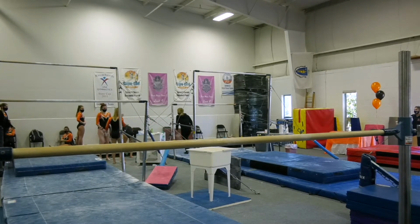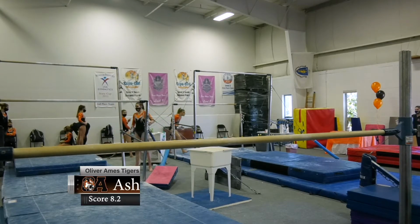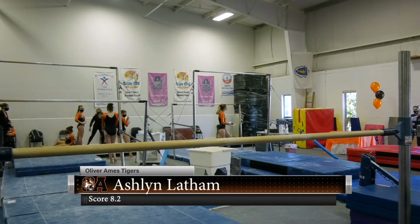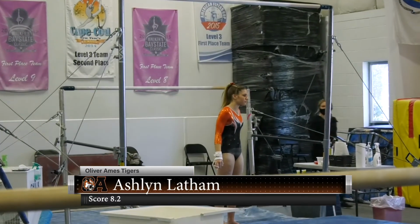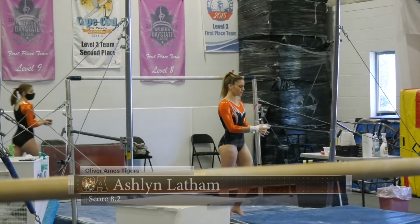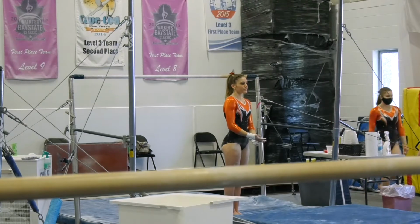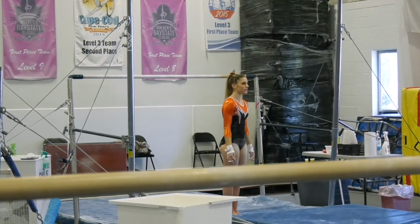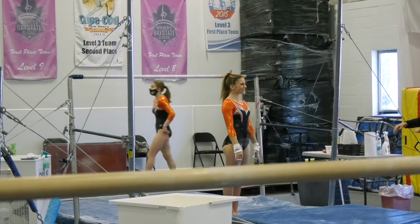Ashlyn, similar to Sawyer, did not have all her requirements, so she was missing her flight element. So that would be like a release on the same bar from low bar to high bar. So she'll be starting from a 9.0, but then we'll receive 2/10 bonus for doing her free up handstand to a giant, and then another 2/10 bonus for doing her giant to a layout. So she should be starting around a 9.4 is where the judge will start taking the deductions from.